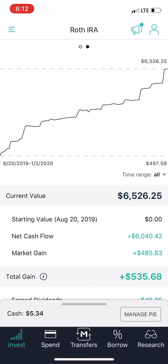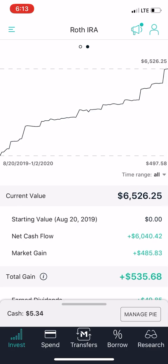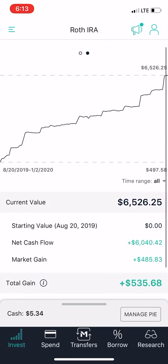This year I'm probably not going to be lucky enough to max it out as fast as I did, which is good, because I'll have the whole year to invest into it, and I'll likely be putting in $500 a month. That way it'll diversify over the year, and if there's a price decrease in the stocks, then I'll be able to buy them. This is my chart of what it looks like. You can see most of those little jumps are when I'm putting money in, but you can see it's gradually just going up, and it's been great so far.